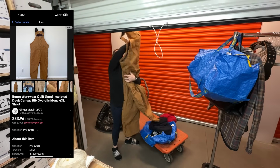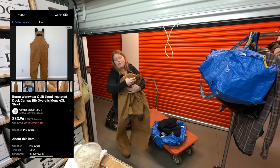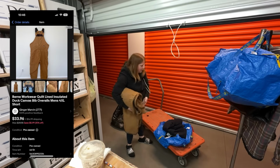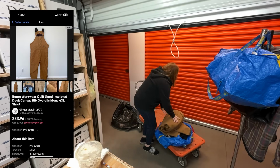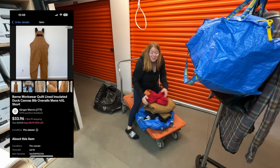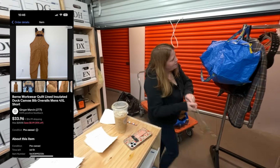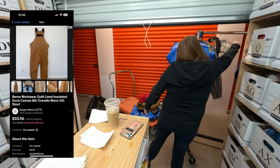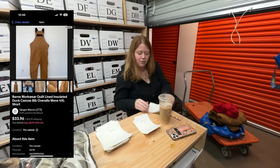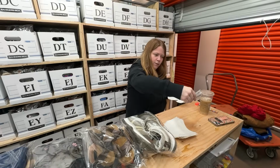Obviously, by weight, I did pay a lot for these, but that's why we say $2, because when I buy things like a pencil, it offsets things like this. If you divided my whole bins cost by everything, that's why we say $2. Alright, those overalls sold for $33.96 plus shipping. Very nice. Those were the ones we did in the beginning.